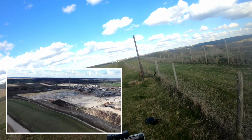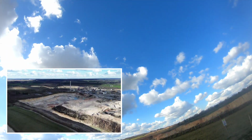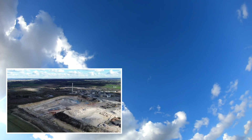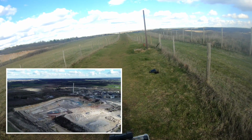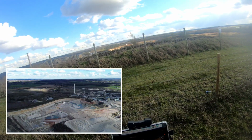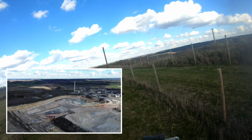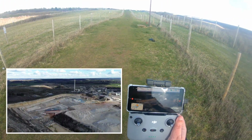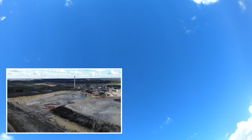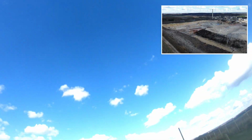This is probably the most nerve-wracking part. What's it doing? 26 seconds till landing. I best move out of the way. Where the hell is it? A lot of beeping. I can't see the drone. Landing. Oh, well, that's good news. Oh wow, it's gone up really high to come down. Here he comes. I can't remember where I took off from. It's not going to land on top of me. It is literally landing on top of me. Best move.